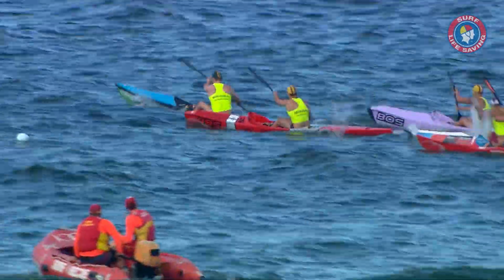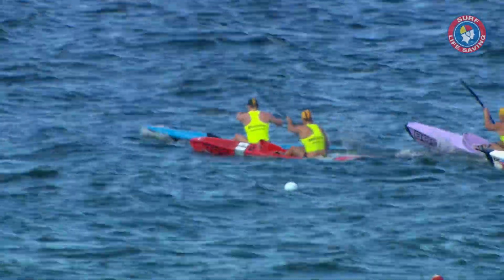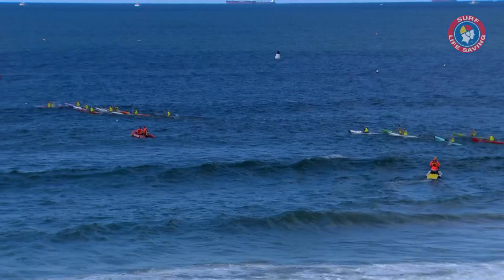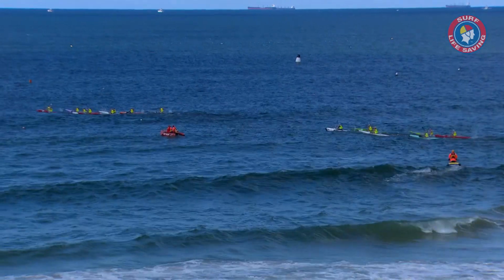But this is going to be on Jimmy Walker there on the red ski, doing it for the old guys. He had a couple of wins yesterday at the Masters, ready to go. And why not have Newport in 2nd and 3rd there? Well, yeah, Newport 2 and 3 looking really, really strong at the moment.